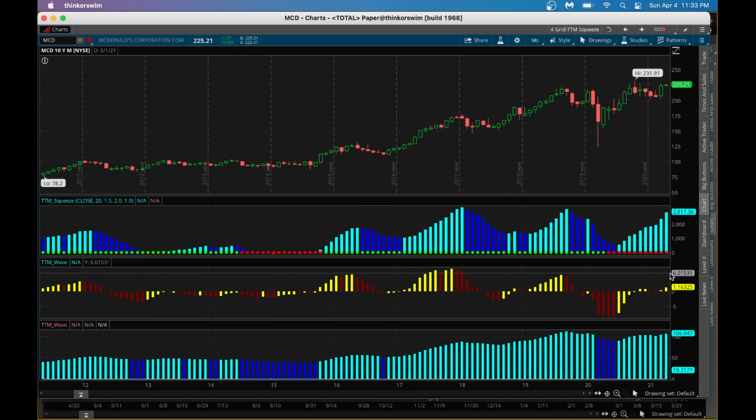In the meantime, you got the A wave, which is the shorter term wave, above zero, and the C wave above zero. And if the C wave is a light blue color like this, that means it's strength. The dark blue shows a little bit of weakness. So right now we have strength here, light blue color, and here we have yellow color, which is again strength. Because both the shorter term wave, which is the A wave, and the longer term wave, which is the C wave, are above zero.